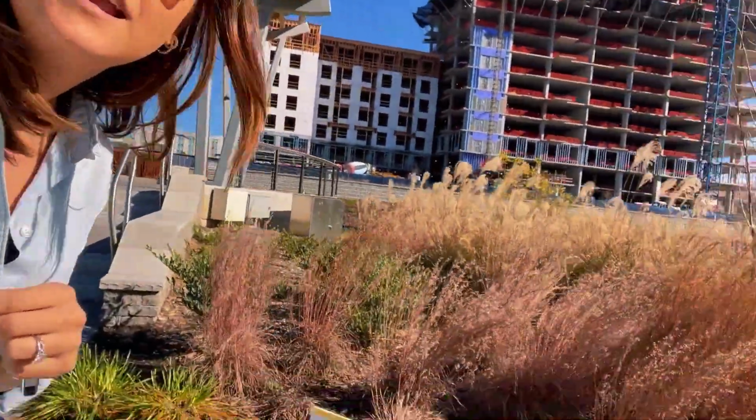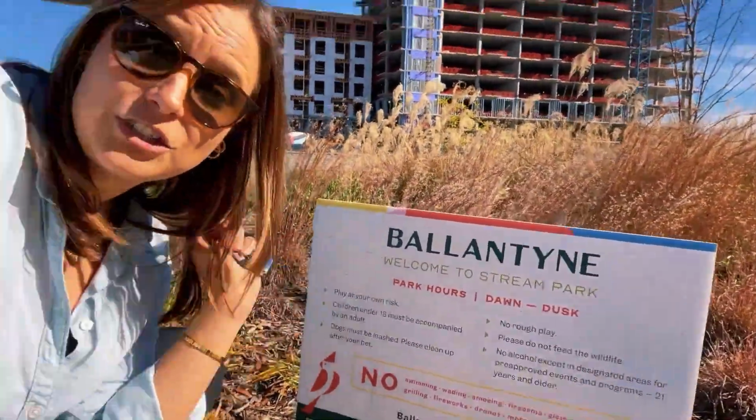But if you're looking for a good gift for somebody or a special occasion, definitely check out the Ballantyne Spa. It is 10 out of 10. When I went there, it was during COVID, so a lot of their amenities were down, but it's amazing. But anyways, we are here at Ballantyne Stream Park.